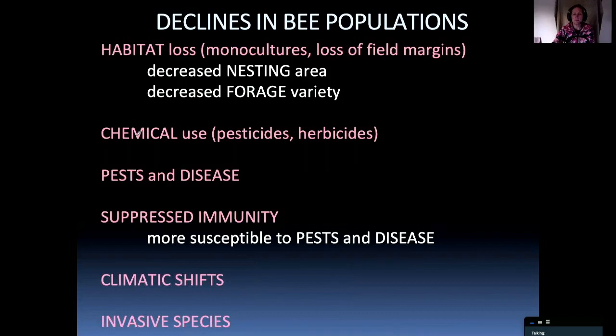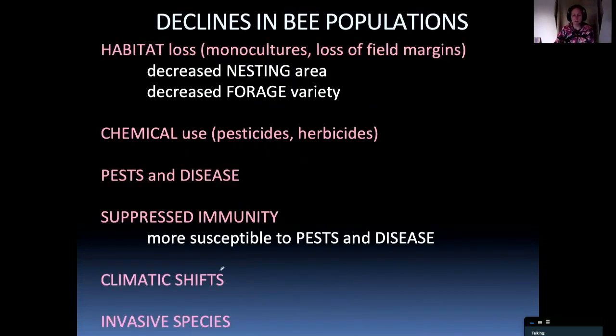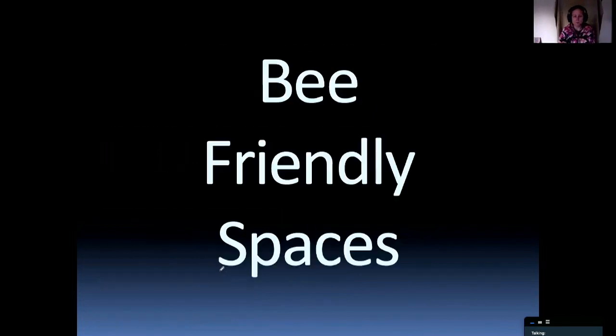Chemicals kill bees, so pesticides, herbicides, insecticides. Pests and disease can take a toll on bees. When bees only have access to limited, low quality nutrition, and if they're affected by chemicals, this in turn suppresses their immunity, making them more susceptible to pests and disease. We also find that climatic shifts and invasive species can displace native populations of bees. So, for those who are wondering how to protect our pollinators, especially native bees, keep in mind that 3 basic needs must be met: adequate food, safe nest sites, and protection from pesticides.